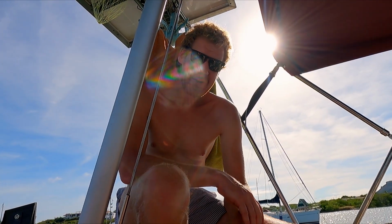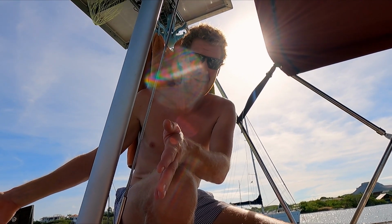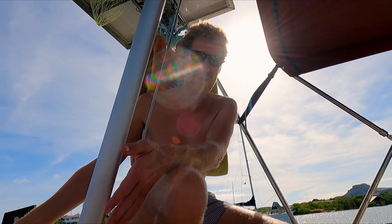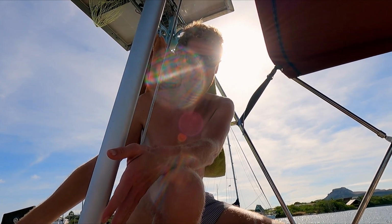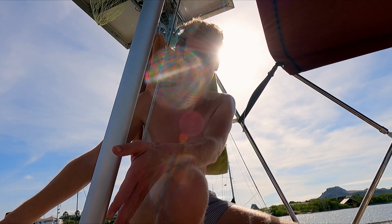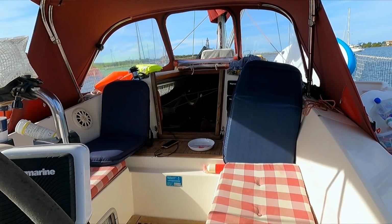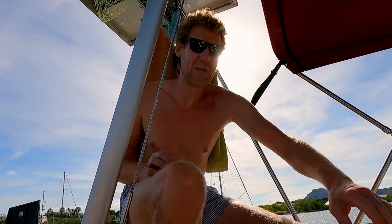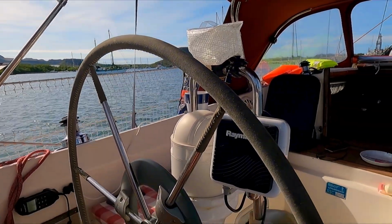Alright, we're gonna start our boat tour at the stern, at the entrance of our boat. It is now the entrance because we have a new swimming platform, bathing platform, whatever you want to call it. That's where you came on board. You step into the cockpit of the boat. This is the cockpit with the steering area, the main area where all the sail handling takes place.